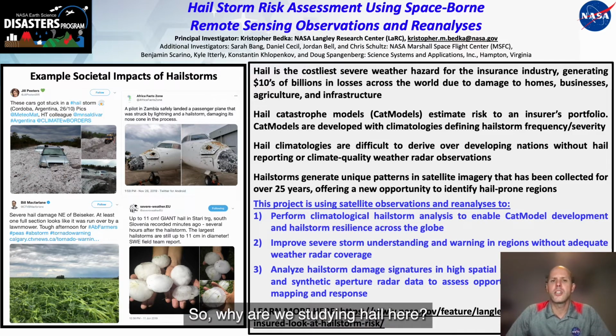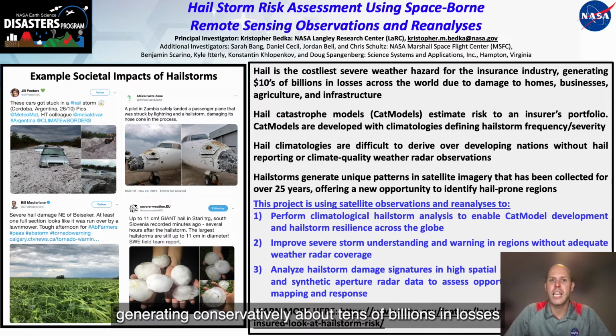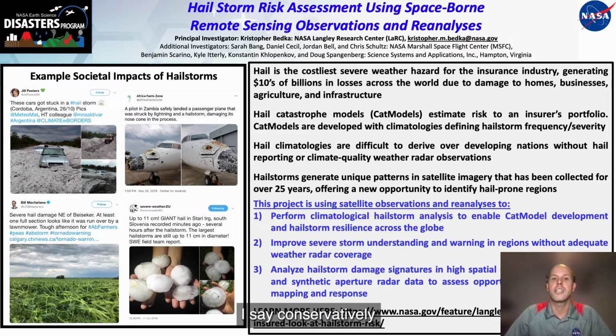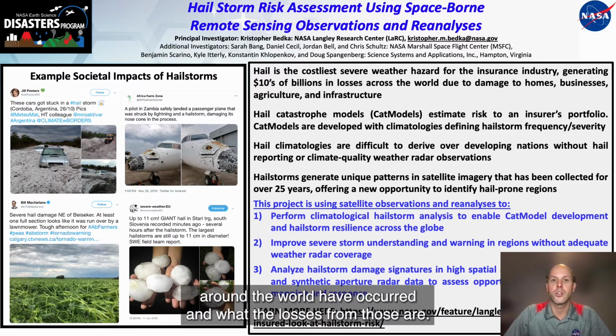So why are we studying hail here? Well, hail is the costliest severe weather hazard for the insurance industry, generating conservatively about tens of billions in losses across the world due to damage to homes, businesses, agriculture, and infrastructure. I say conservatively because we really don't know where all of the hail events around the world have occurred and what the losses from those are.